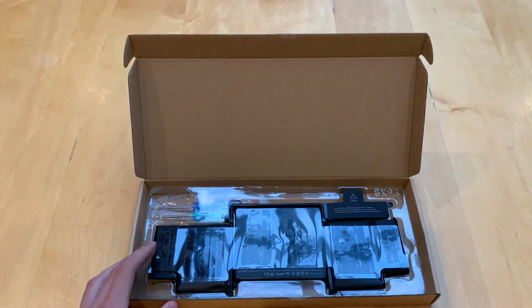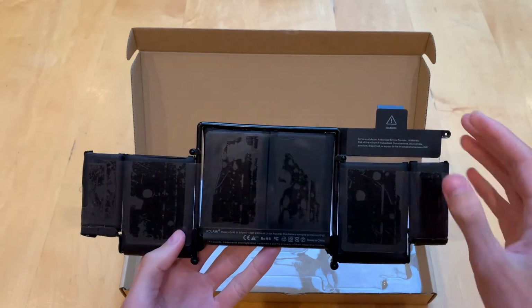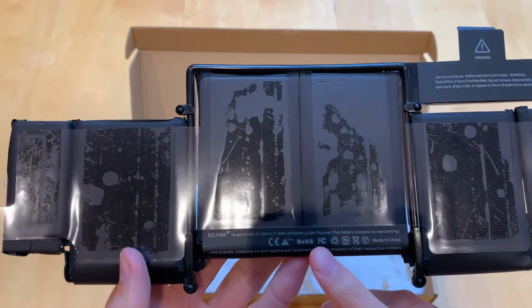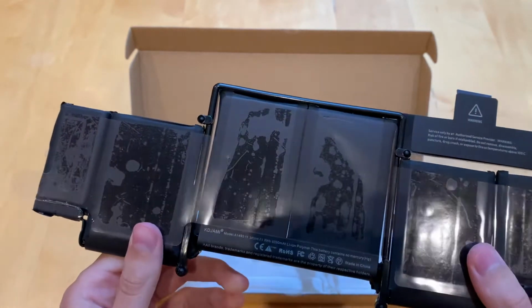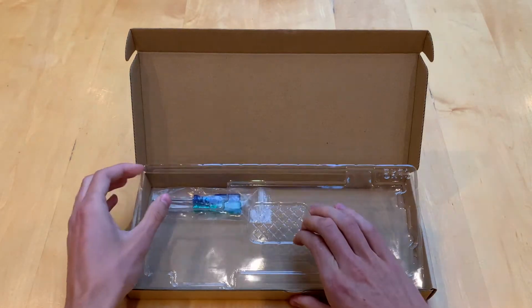So on top there we've got a bit of foam to protect it. Underneath is the battery itself, so 6 cells with the connector up here on the top. You can see it's a 71.8 watt-hour battery, 6,330 milliamp hours, so slightly smaller than the one that comes in the MacBook, but should get pretty much the same battery life that it did when it was original.